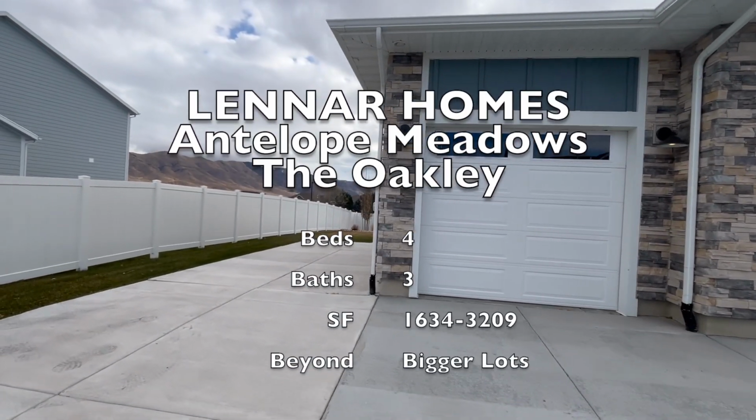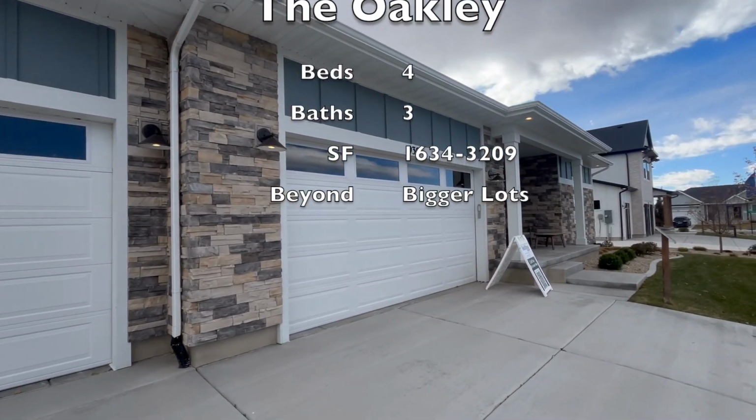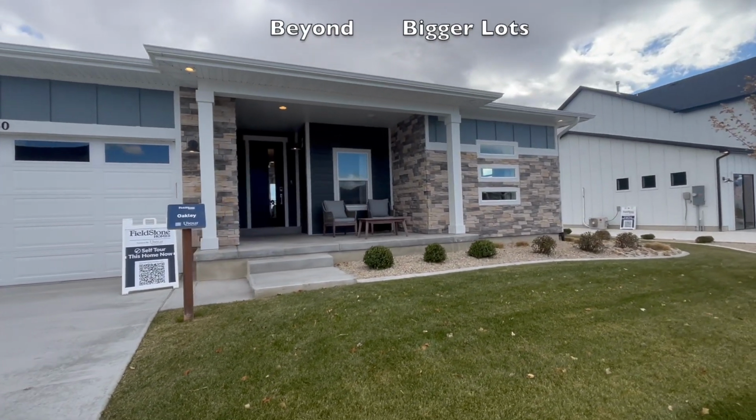So we're in the Antelope Meadows in Eagle Mountain, Utah. This is known as the Oakley. 4 bedrooms, 3 bathrooms, 1,634 square feet before the basement is finished. If you do get that built out, 3,209 square feet.